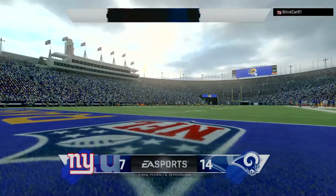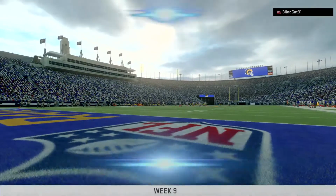We've hit the 2-minute mark of the second quarter, 14-7.